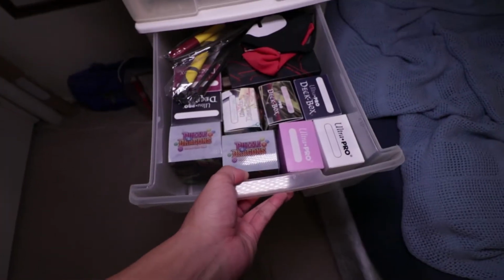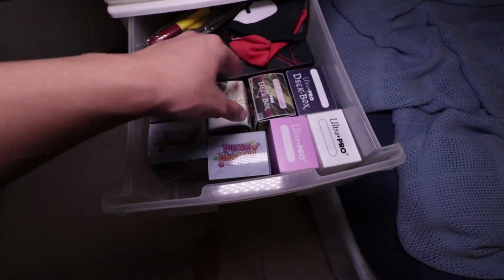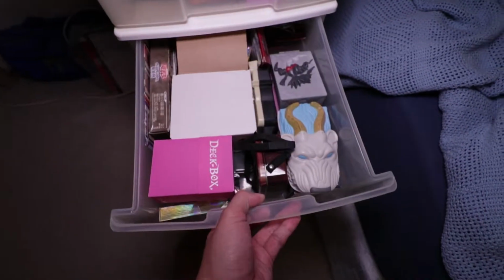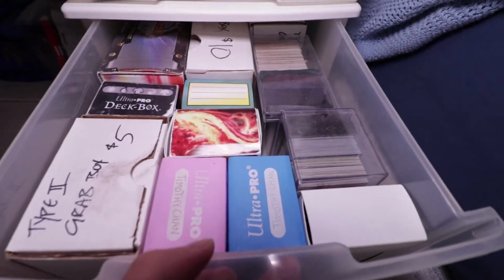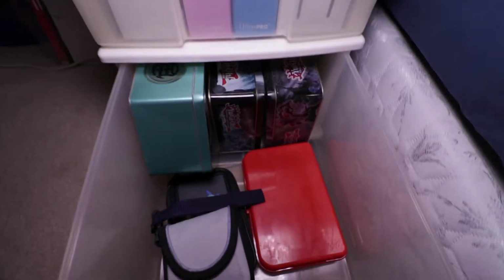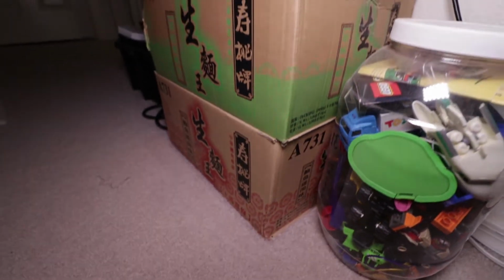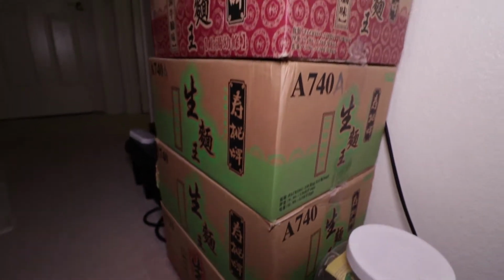Alright. Next one here is some of the decks I built. I'm not going to show you all the decks I built, but they're just separated by different deck boxes. And then here we have more Yu-Gi-Oh cards, Duel Masters, and some other random stuff. I think this one has just Magic the Gathering cards. And then this is some of my handheld consoles I put in there. And more Magic cards in those Yu-Gi-Oh tins. This tower is all Yu-Gi-Oh cards.